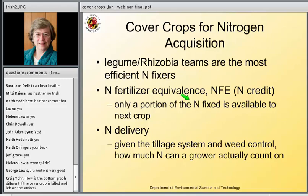And I'm only going to focus on the legume-rhizobia teams, those symbiotic relationships between the two, because if you look at the pounds of nitrogen fixed by the different kinds of nitrogen fixation he talked about, it's the symbiotic ones between legumes and rhizobia that are capable of fixing the most nitrogen per acre. Now, people are talking about the nitrogen fertilizer equivalents of manure, of cover crops. That's pretty close to what we would call a nitrogen credit.